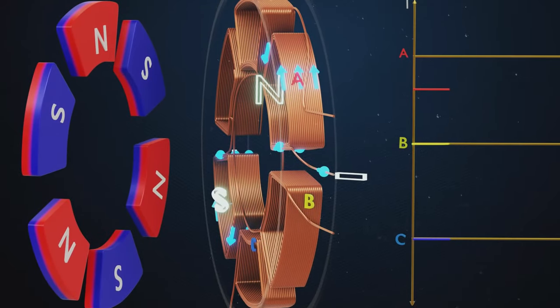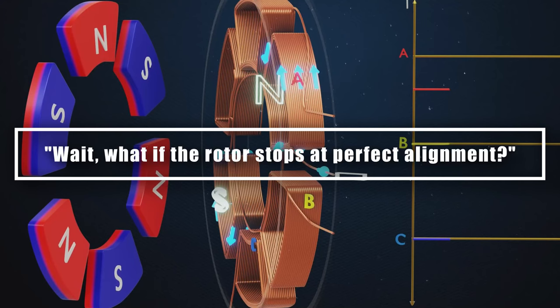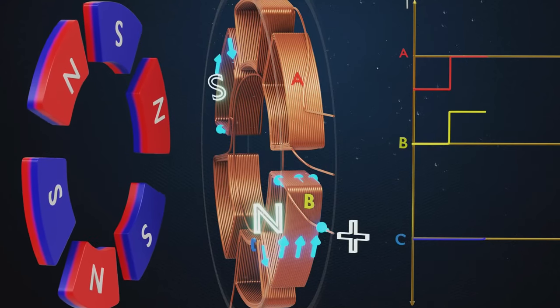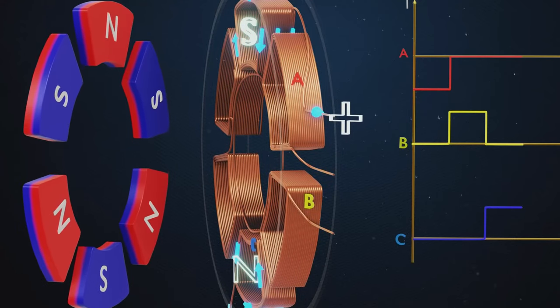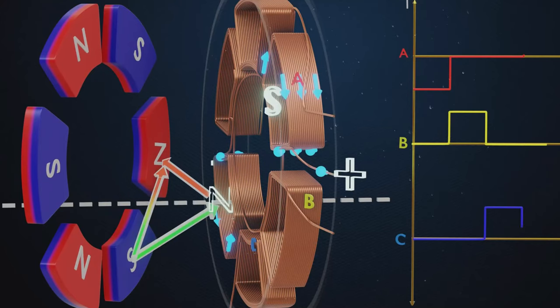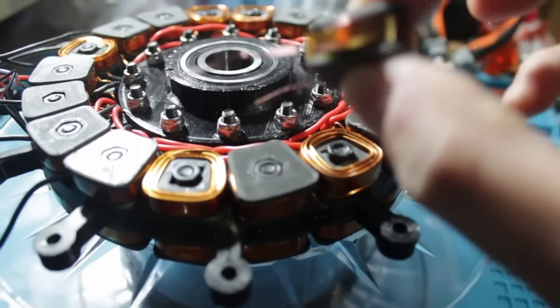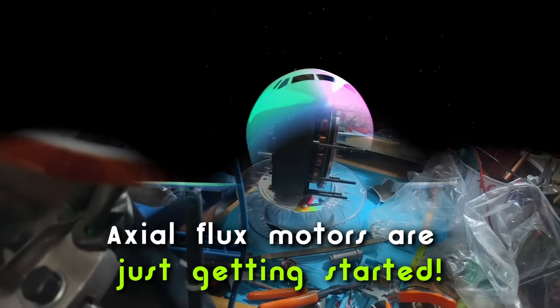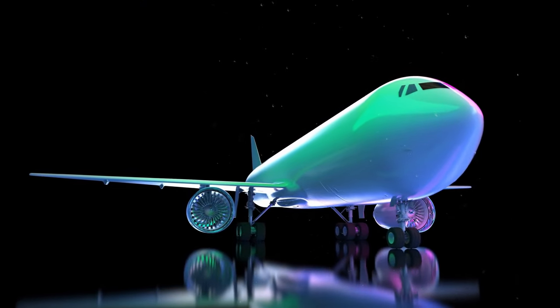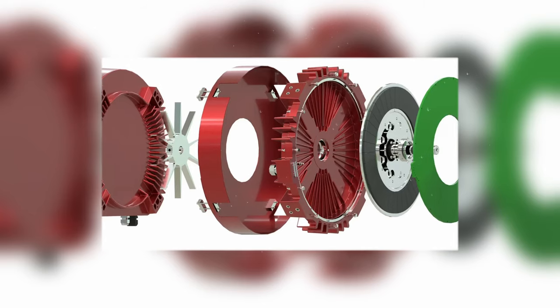Now, you might be thinking, wait, what if the rotor stops at perfect alignment? Well, that's where the rotor's speed and inertia come into play. It travels ahead of the perfect alignment angle, and during that time, the next coil gets energized. And because of the same forces of attraction and repulsion, the rotor then reaches the next coil. It's all pretty fascinating, isn't it? And the best part is that axial flux motors are just getting started. With electric mobility and aviation on the rise, it's clear that these motors are the way to go.